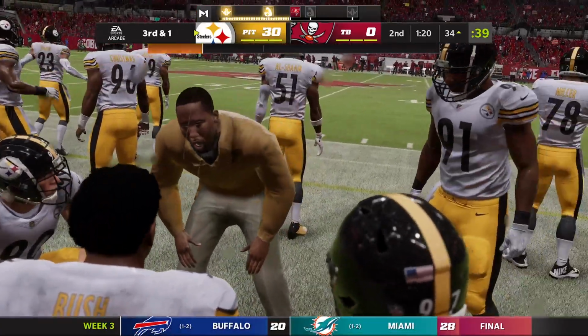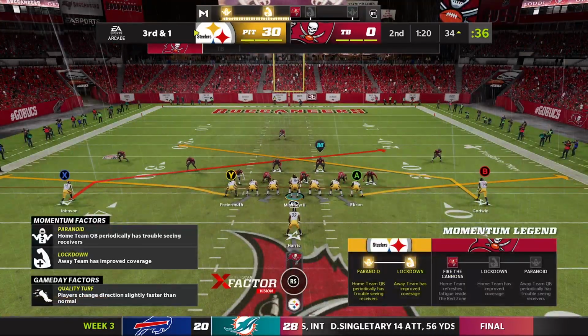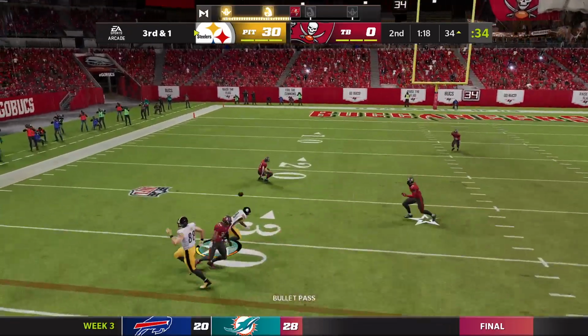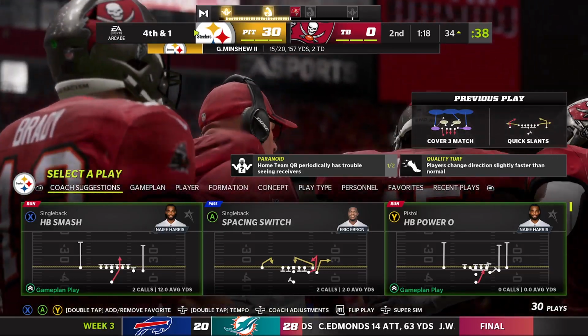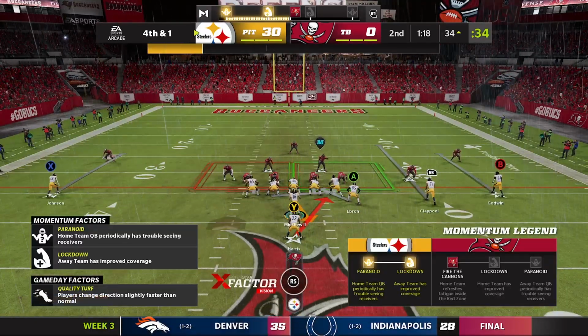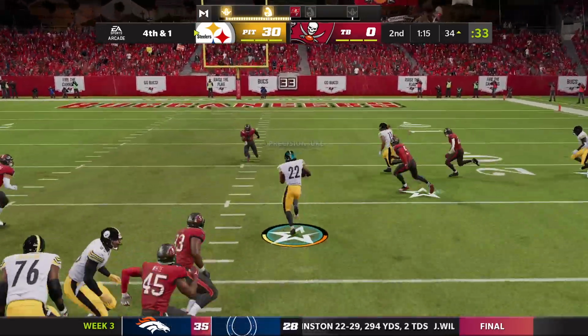A lot of times it's that first read that you have. Maybe you get it in pre-snap, and he locked in on his target, but he was covered quite well, and that one's incomplete. Now throwing on 3rd down there, but he cannot connect. Has to be a little bit of frustration there. Back-to-back incompletions. Receivers blanketed on both attempts, this time on 3rd down.